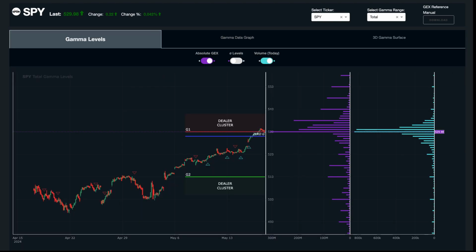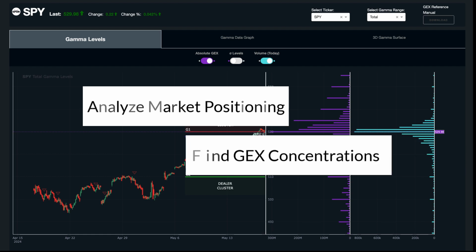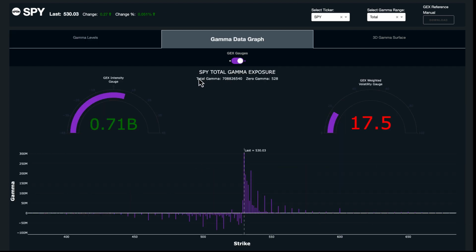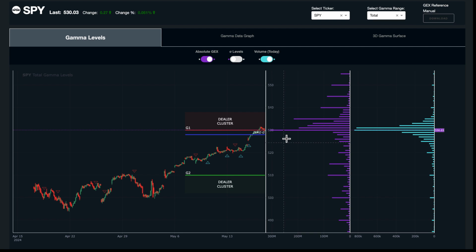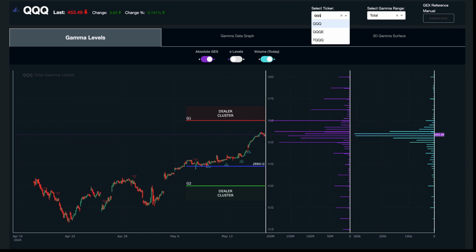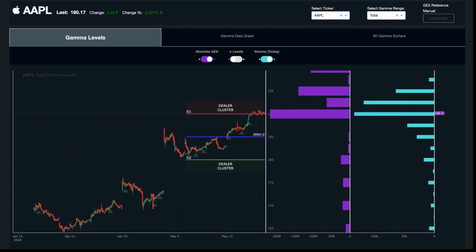So these are the basic building blocks that we use to analyze the market, see where the main gamma exposure concentrations are, analyze what dealers are likely doing at these levels based on whether total gamma is positive or negative, and then formulate a high probability trading strategy using the options market and the other data points in our trading arsenal. So we've been mostly focusing on SPY, and we talked a little bit about SPX, but there's a broad number of tickers that you can concentrate on: ETFs, individual stocks like Nvidia or Apple, for example. And we could basically perform this analysis on any ticker that has a liquid enough options market.